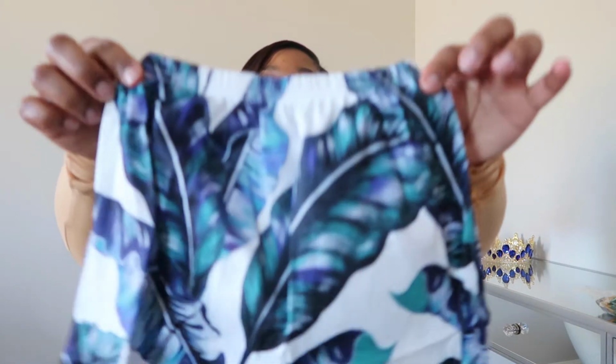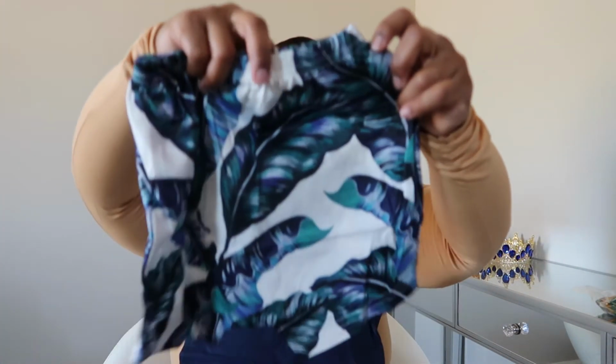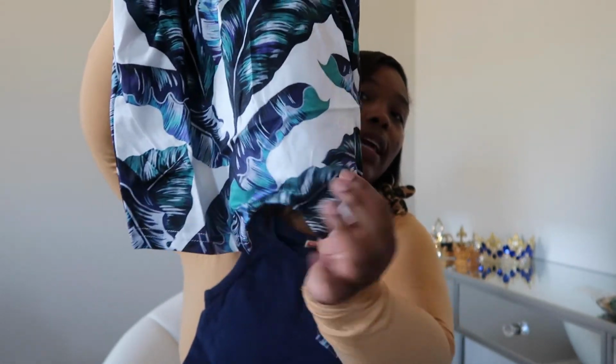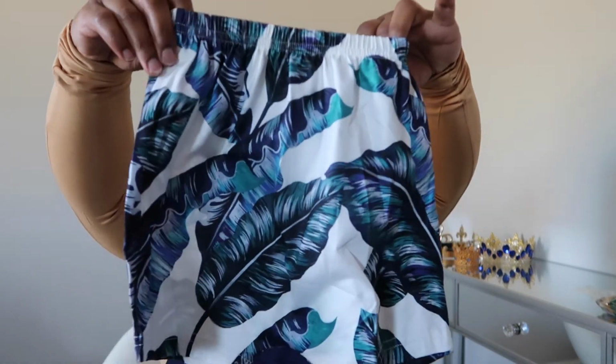And here are the pants. It brings out the little pocket here. So here are the pants. They feel real nice. These pants almost give me like those jogger pants because of how the in between the legs area is. It's pretty low. So that's what these pants look like.